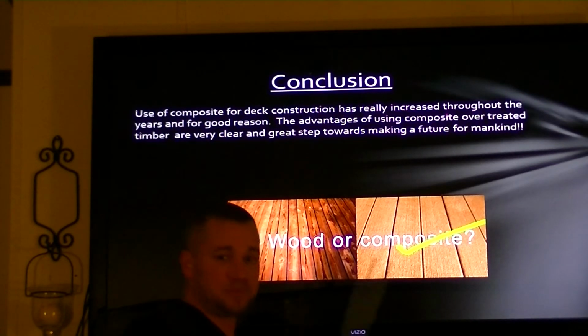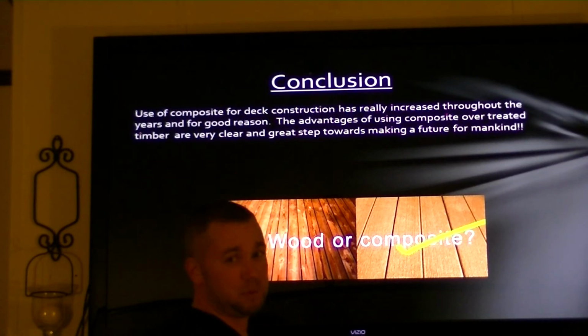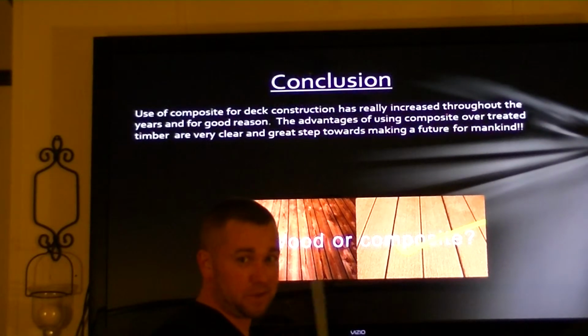Conclusion, I think composite's the way to go. It's going to save our trees, save our environment, save our pockets, save our backs. Pretty much, as you can see, the green check, composite is the way to go.